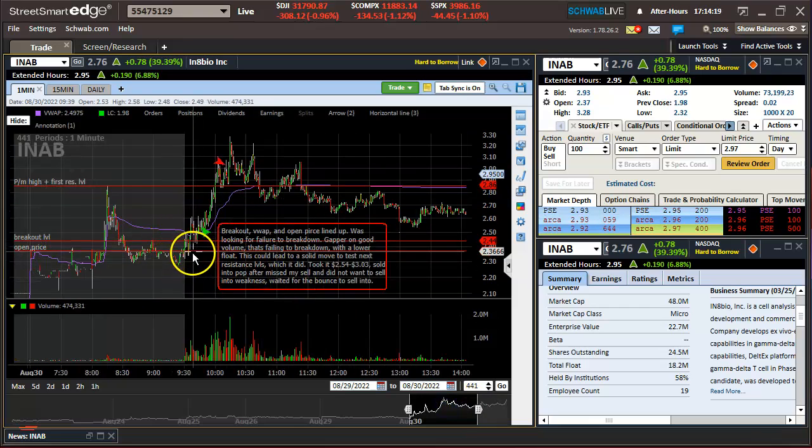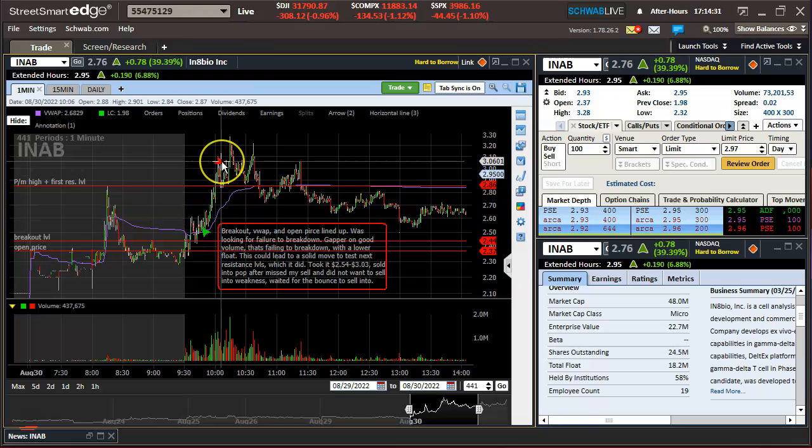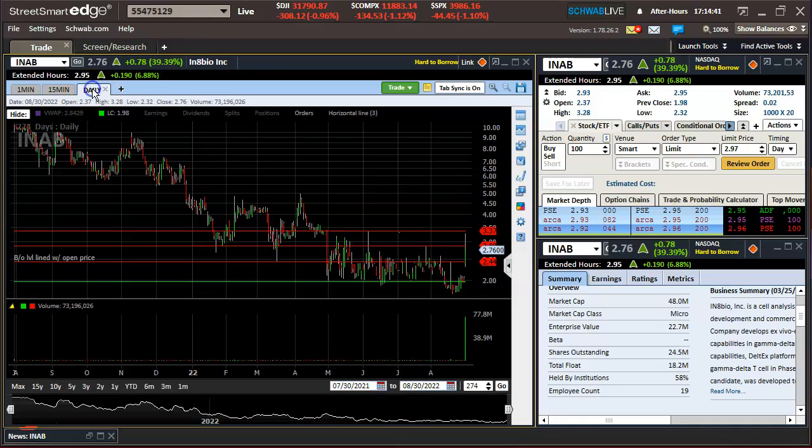We got the open price hold, the confirmation of the breakout. It held the VWAP. So I ended up getting in here right after I tweeted about it. And then from there, just being patient and riding the momentum. Ended up getting to 328. I was expecting 330s to be 40s maybe.